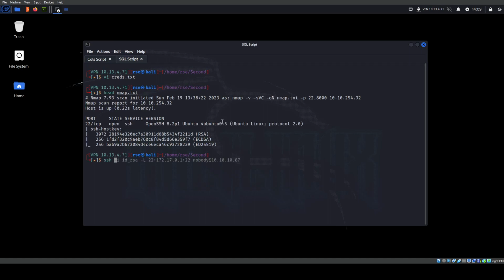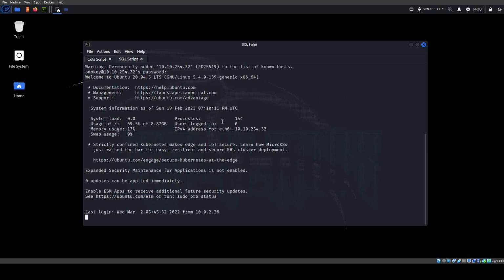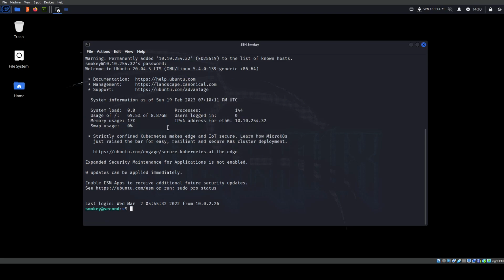We did have an SSH. So we have Smokey at 10.10.254.32. Yes. Paste the password. See if we have password reuse. We do. Beautiful. SSH Smokey. Close this tunnel. We don't need that. And we have access to the server. So password reuse, not great.